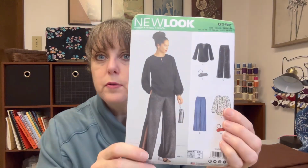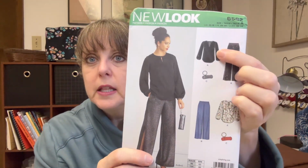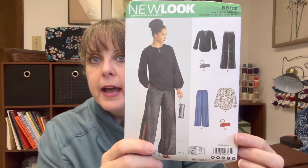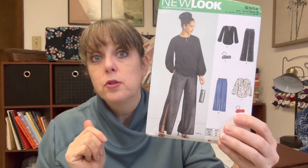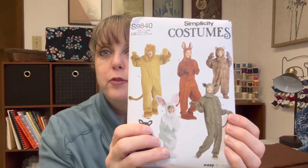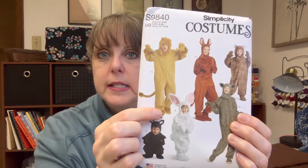New Look 6582. I just really like this shirt, and the pants are cute, and they're loose, but they're not too loose. Okay, the next pattern is Simplicity 9840. I got it for the onesie.